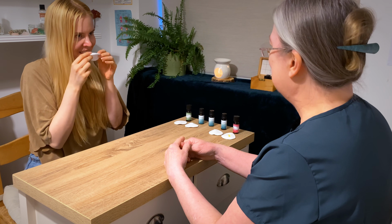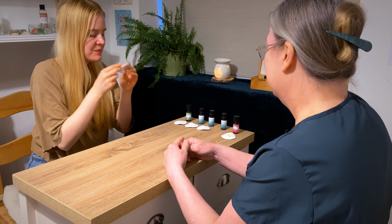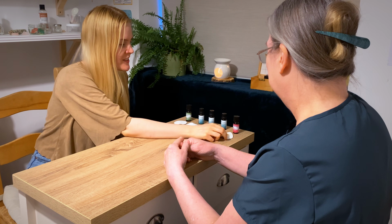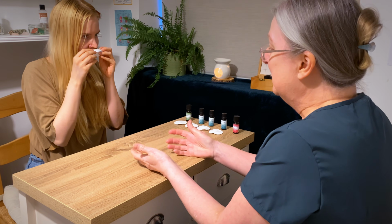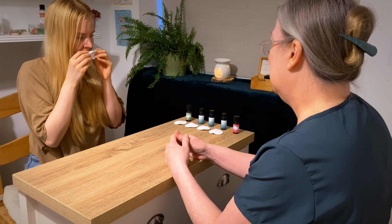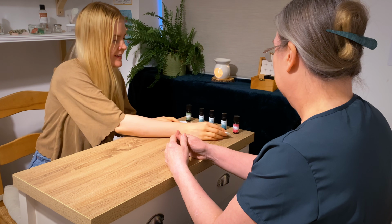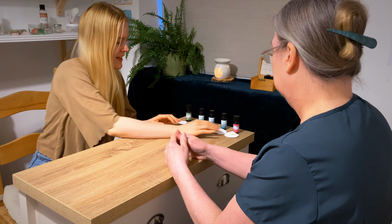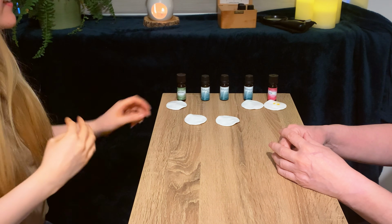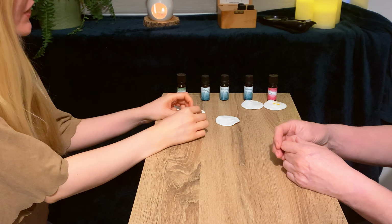Oh, she says lavender's nice too. Lavender, yeah. You said not to. You're just not in the mood. Same with rose, I think. We're only using this to cleanse. It's funny, we're not doing it for its therapeutic values, really. Rose almost smells quite muted after I've smelled the others as well. Yeah, this is much stronger. Okay, so I'll put these there. And then my strong contenders are lavender and tea tree. Tea tree is more medicinal. Lavender is more calming.